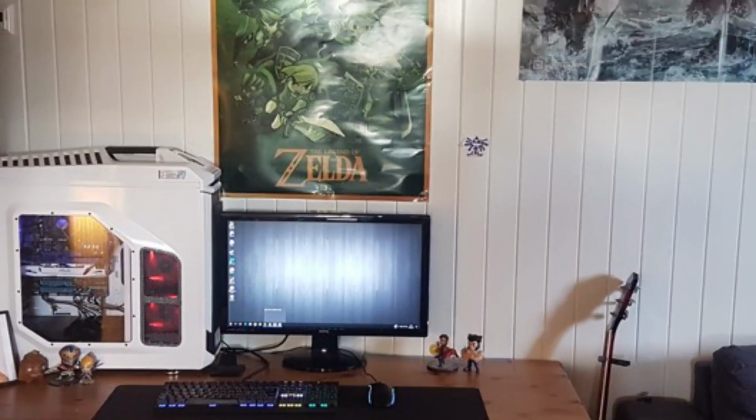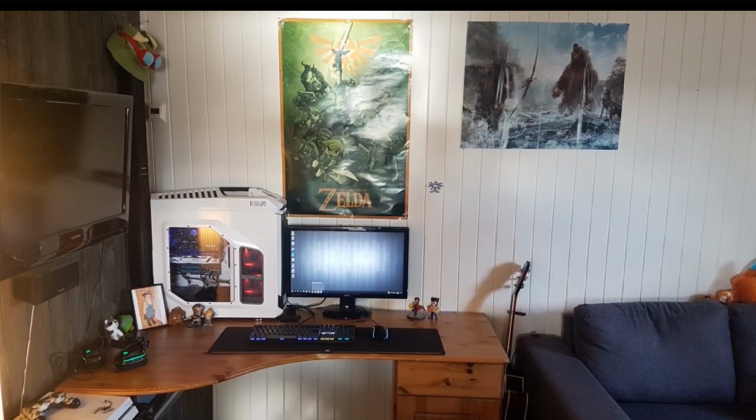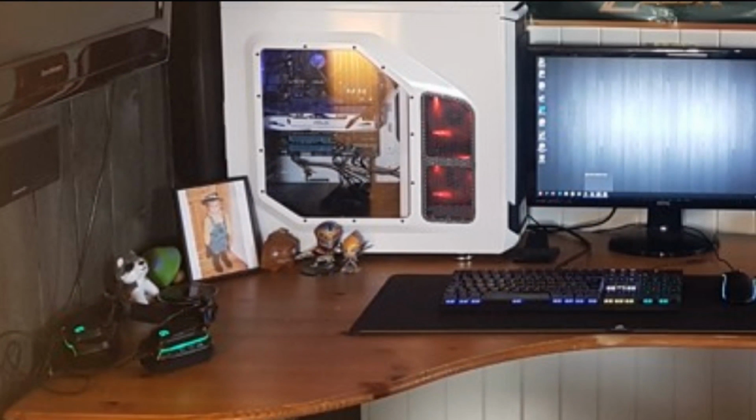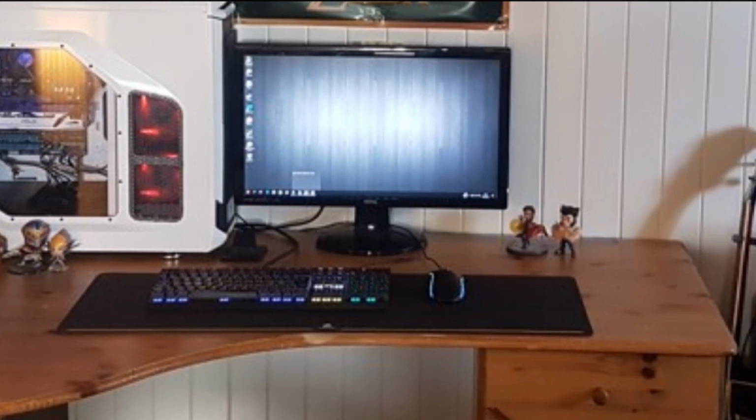The first set of the day was submitted by Thomas. If he was to have the headphones under the desk or something like that, that would help free up a lot of space. And then I'd probably just put the picture frame to the right of the monitor and space things out a little bit.